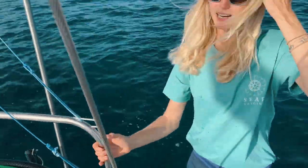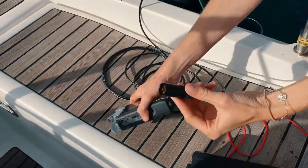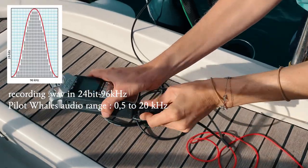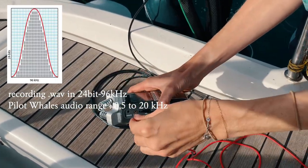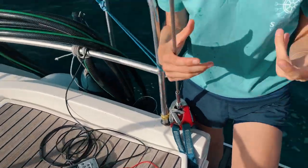So once that part is in the water, the boat is stabilized and we have maybe a sighting, maybe not. We put this part of the hydrophone into the recorder. And then what also helps is plugging in a speaker, because this means that we hear something, we might hear whales that we don't see yet.